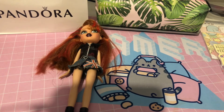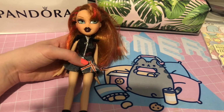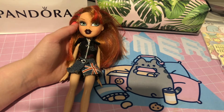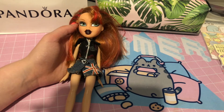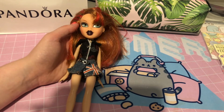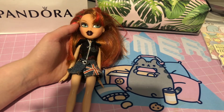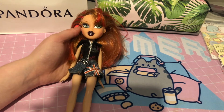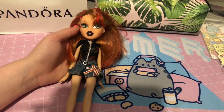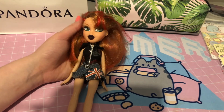And last but definitely not least, this is my favourite doll so far in my collection. I remember when the Pretty and Punk collection came out, I saw the advert on the TV literally all the time, but they weren't in the Argos catalogue. And the Argos catalogue, for those who are familiar with it, was pretty much the only way that people that lived in a village where there wasn't a great selection of toy stores could get hold of any kind of dolls or toys. So the fact that she was always on the TV but I couldn't actually pick up any of these dolls in Argos meant that I just had to dream about having these ones. I loved them so much.